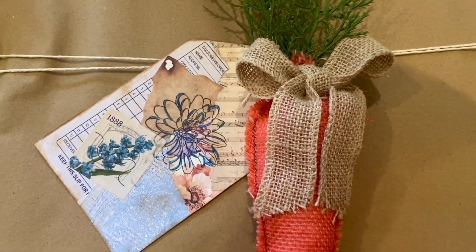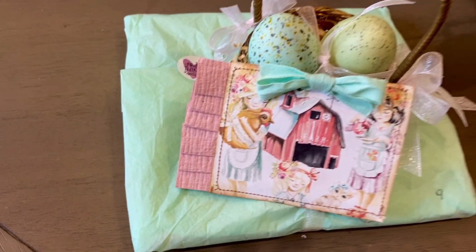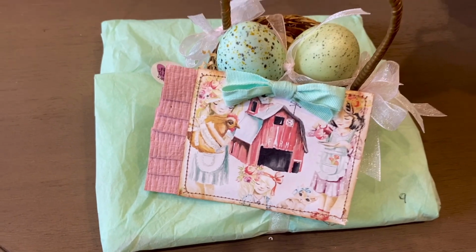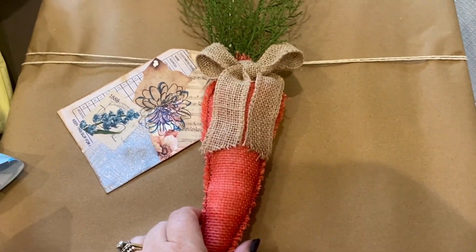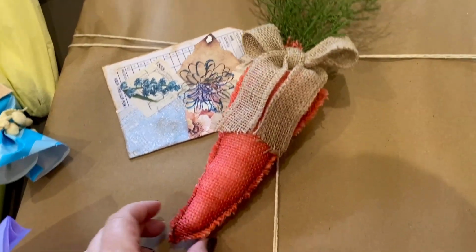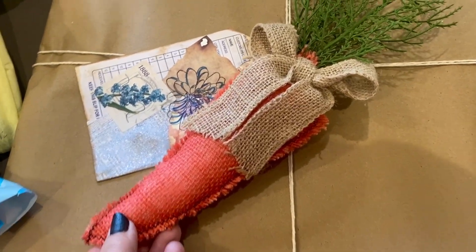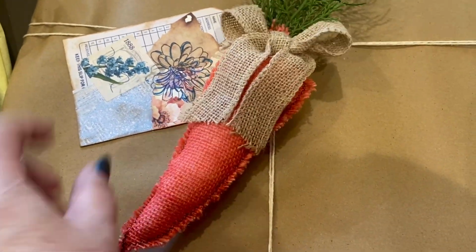Each package is its own little work of art, and I used all different kinds of paper crafting goodies: tags, handmade embellishments, stencils, ribbons, and even some rickrack. So let's take a closer look at the items, and I hope it gives you a few inspiration ideas for your paper crafting. And this is a sweet carrot.